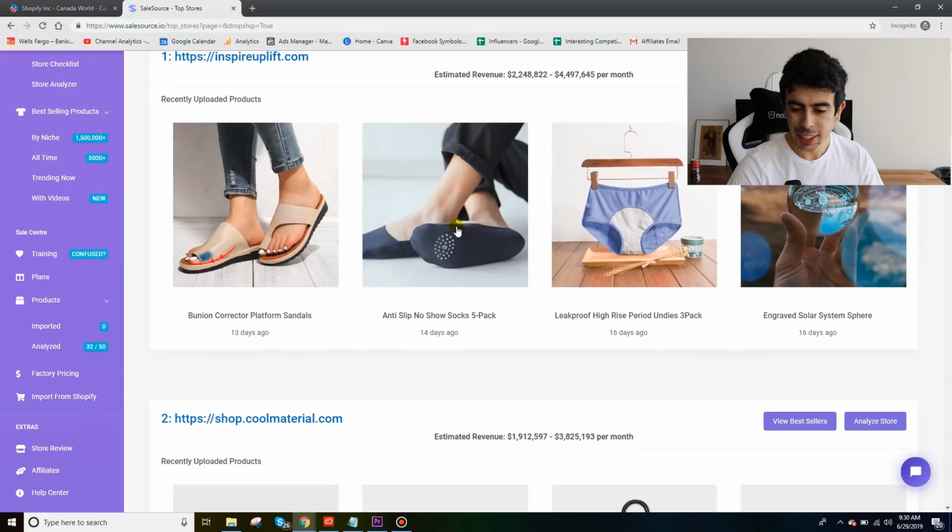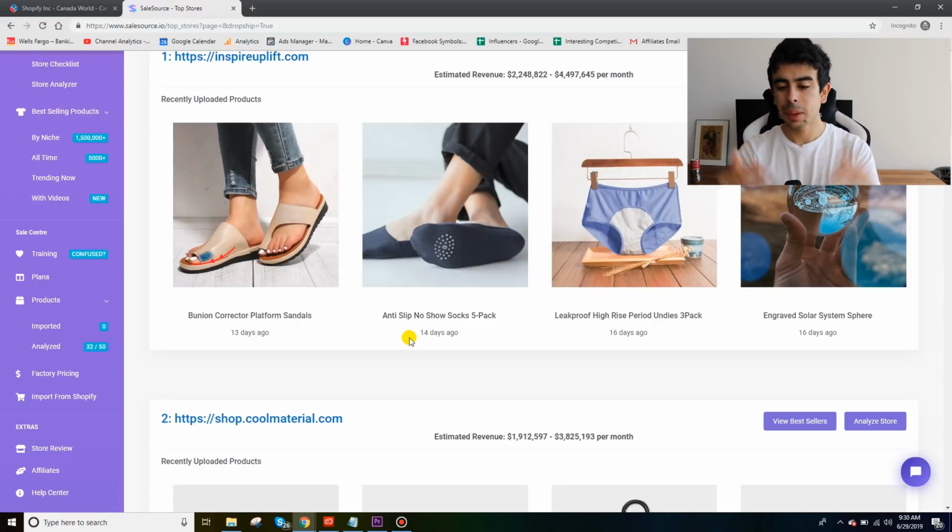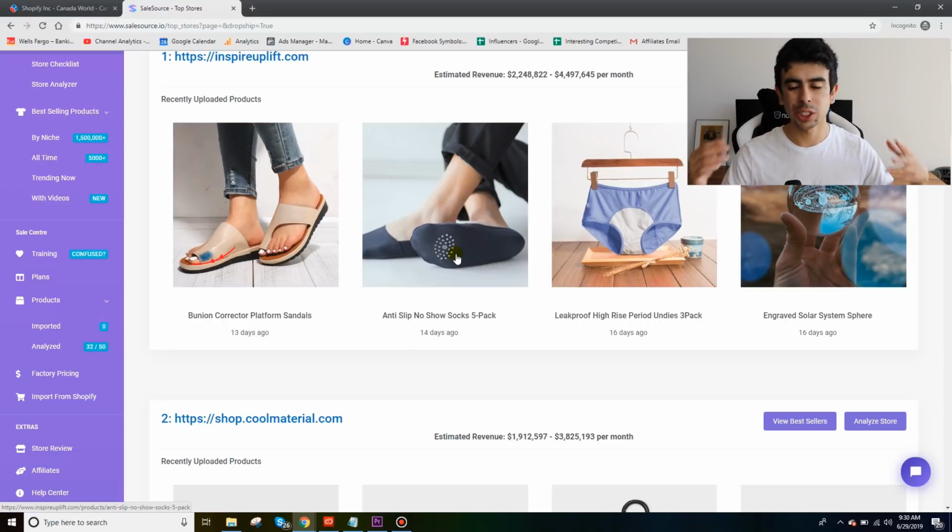I mean, anti-slip no-show socks. This is awesome right here. Like leak-proof high-rise, and of course they have amazing pictures. But I will say, don't steal their pictures. I think they have a huge team and they make custom content basically for every product. So I don't recommend that you steal their images. Just make sure that you take this product, go on AliExpress, do further research, and see if you can find the same thing.